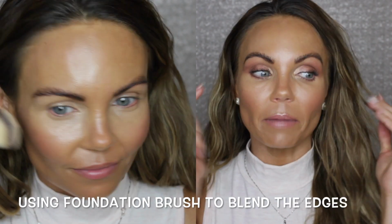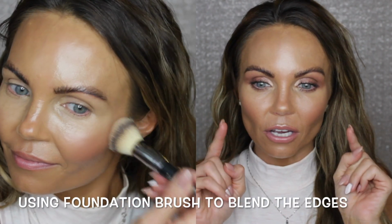Now, some people don't like to bring their blush in, and that's totally fine. I do. I feel like if I bring it in just a little bit right here, it gives me a little bit of structure because I have such high cheekbones. And you'll notice my cheekbones are really high. And so it seems like if I only put blush here, it's just too blank. So for me personally, I like to have a little bit of color, like a pop of color here. But I am finally over the stage of wearing too much blush.